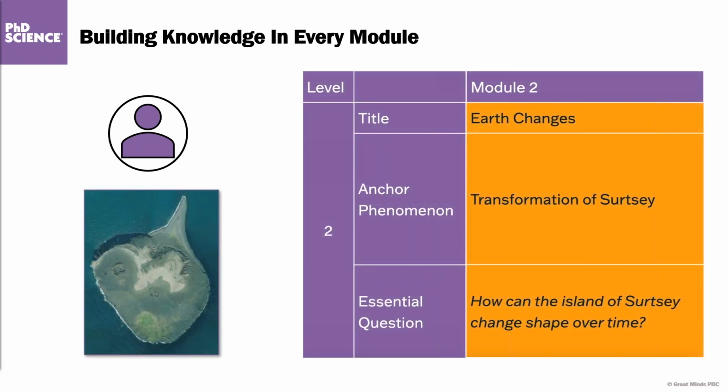Moving on up to Level 2, Paula is using her knowledge and experiences from Level K and Level 1 to now revisit the role of wind and water. But this time, Paula is studying how wind and water can shape land. Throughout the module, the class explores the anchor phenomenon, the transformation of Surtsey, to build an answer to the essential question, how can the island of Surtsey change shape over time? Paula is able to build on her previous knowledge about weather to develop a new understanding of how weather processes can transform Earth's land over time. So at this point in her journey through PhD Science, Paula is developing the necessary background knowledge to understand Earth systems and how they interact.